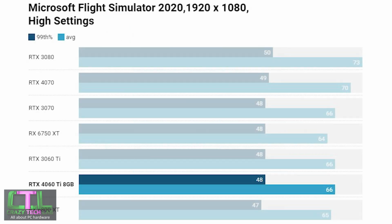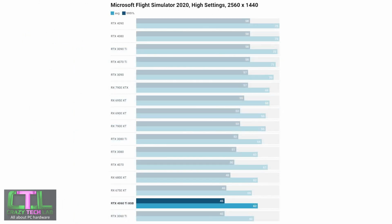In Flight Simulator, we've got the RTX 4060 Ti not really offering that much above the RTX 3070, 3060 Ti or RX 6750 XT, but there is a fair amount of system bottlenecking going on in this benchmark. Stepping up to 1440p, and we see slightly more variation in these results, and we have the RTX 4060 Ti 8GB, again offering a similar performance to the RX 6750 XT and RTX 3060 Ti, and you kind of really have to step up to the RTX 4070 to see noticeably higher frame rates.